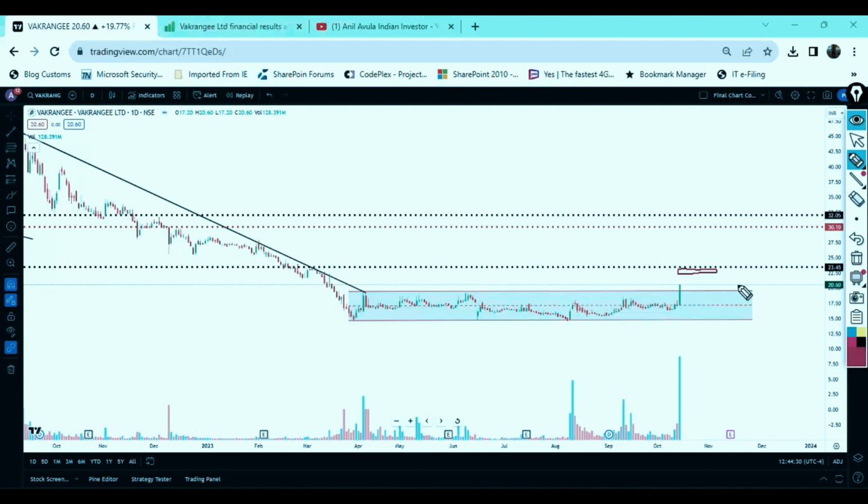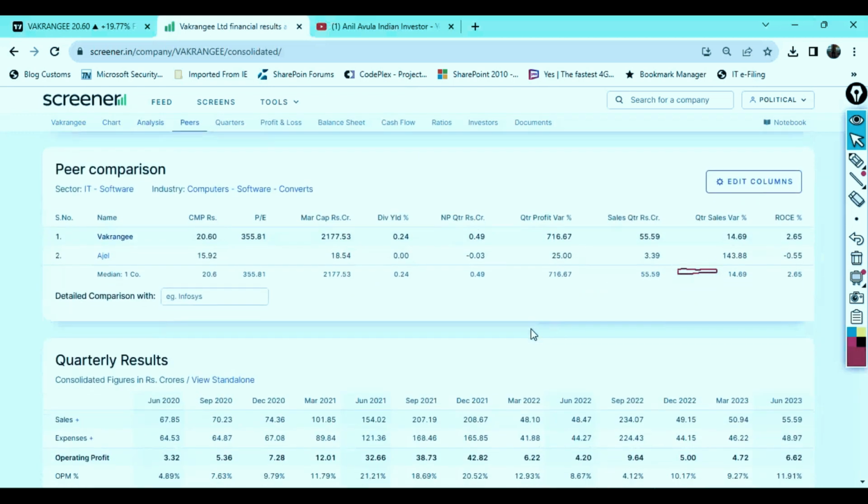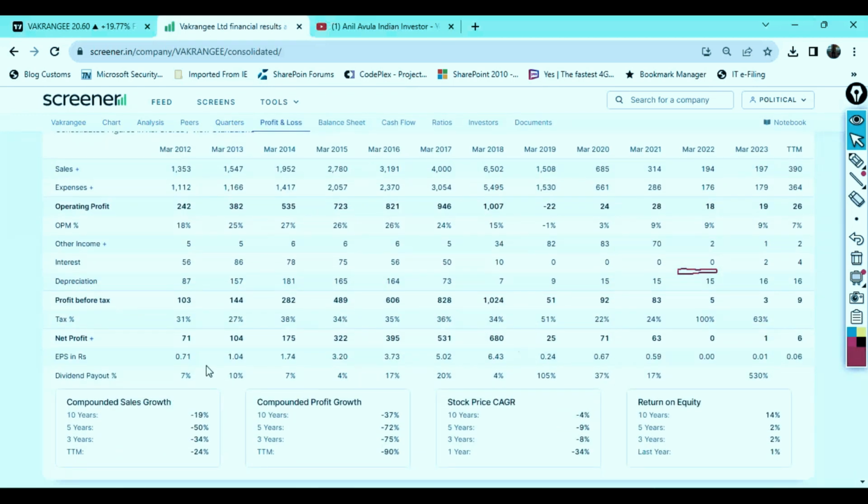This company has a very good book value as well as face value, but when it comes to the generation of revenues on a quarterly basis as well as an annual basis, this company's profits are not really good when we compare them with the past 5 years as well as the past 8 years. This company's compound sales growth, compound profit growth, as well as the return on equity and the stock price CAGR are slowly decreasing quarter by quarter and year by year.